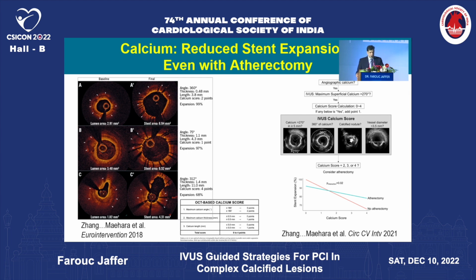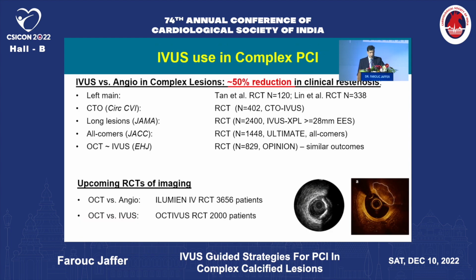So why is calcium difficult for PCI? We know this reduces stent expansion. We now have two great risk scores, one based on OCT, one based on IVUS. These have been shown today. I thought this was a nice example that even in the setting of atherectomy, as we increase our calcium burden, we're still going to be limited in terms of our stent expansion. This is 70 to 100 on the y-axis. And I think we're starting to understand that we can do a better job even with atherectomy, and now we also do have lithotripsy to help us do greater expansion-based work.